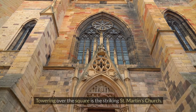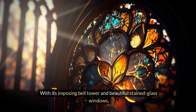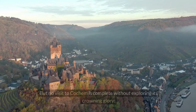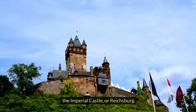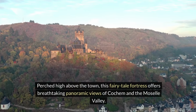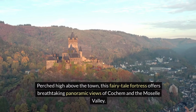Towering over the square is the striking St. Martin's Church. With its imposing bell tower and beautiful stained glass windows, this late Gothic church is a testament to Koschem's religious heritage and architectural prowess. But no visit to Koschem is complete without exploring its crowning glory, the Imperial Castle, or Reichsburg. Perched high above the town, this fairy tale fortress offers breathtaking panoramic views of Koschem and the Moselle Valley.